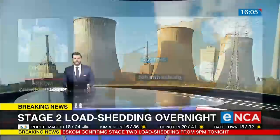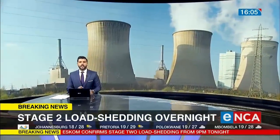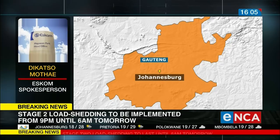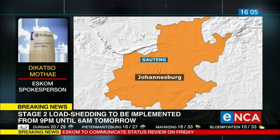So let's talk about the load shedding currently in place from tonight, 9 o'clock until tomorrow morning. What's the risk going into the weekend then? The risk is there also for later tomorrow. So we are likely to have to again implement the overnight load shedding to replenish those emergency reserves overnight that will be running during the day tomorrow. And the risk also remains over the weekend as we try to do the same, replenish those emergency reserves.